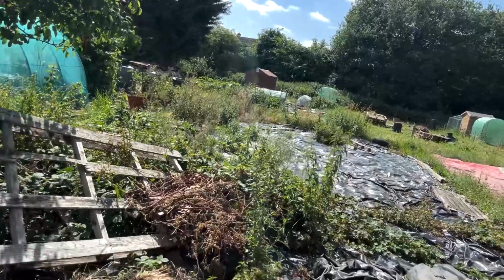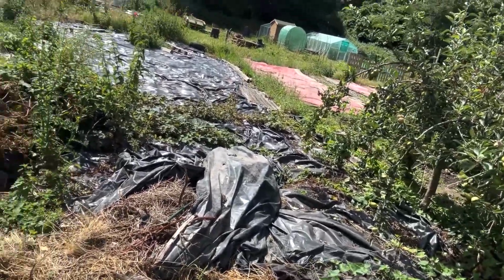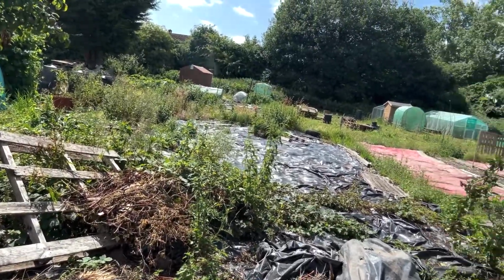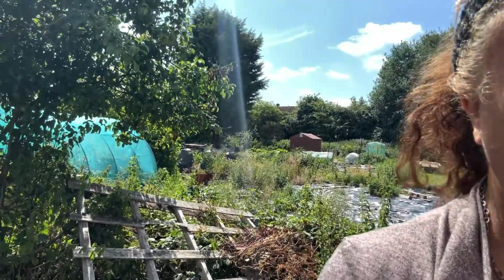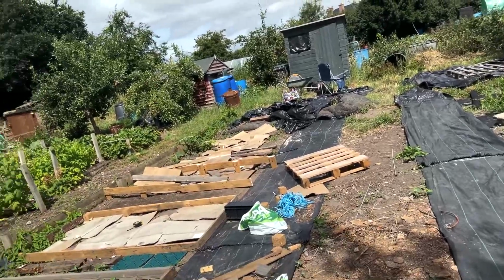Weeds, stingers, brambles. It's getting out of control. So hopefully we're gonna have a really productive day today. I'm gonna get some of this cleared. Can you see it? We are hopefully gonna get some wood chipped down on the paths.